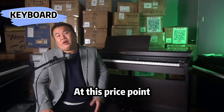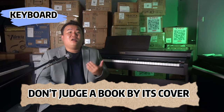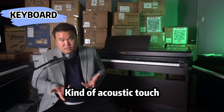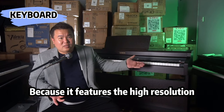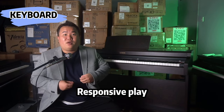At this price point, I have to tell you, don't judge a book by its cover. Don't think it's very cheap. The thing is, the DHA3 keyboard really gives you that kind of acoustic touch, which I love. I really enjoy playing on it, because it features a high resolution and authentic touch for expression and more progressive, responsive play.